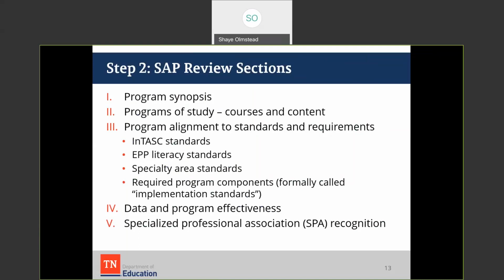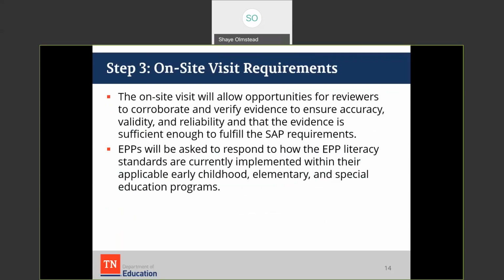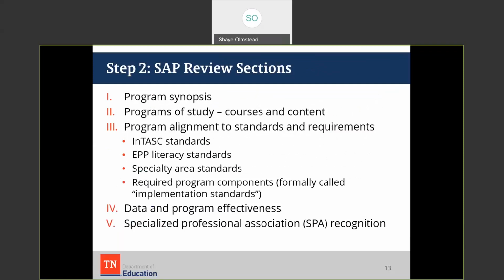And then finally, if they have any SPA recognition, meaning that any programs are nationally recognized or accredited by an organization, then they would upload that documentation there. This, as Michael stated, that at any time during the on-site visit, if you want to pull up a particular program report, we have the ability in TN Atlas to zero in right on that particular report, pull it up, look at that program synopsis, look at the matrices to demonstrate alignment. So please know that you could call upon the state review team if there are particular questions, and we can disaggregate that program as well.